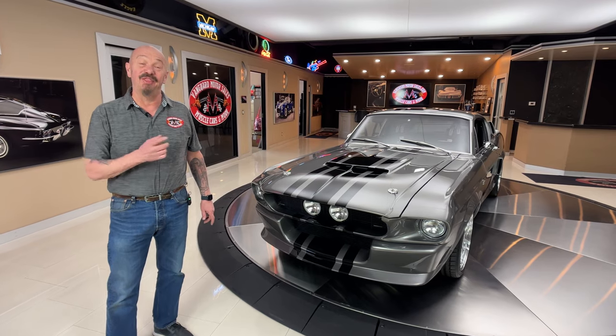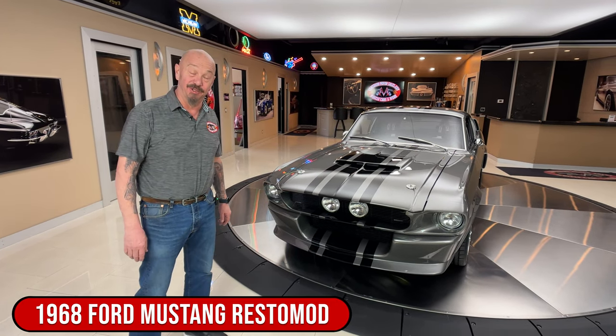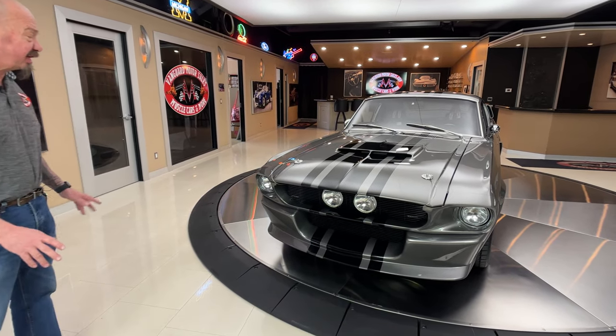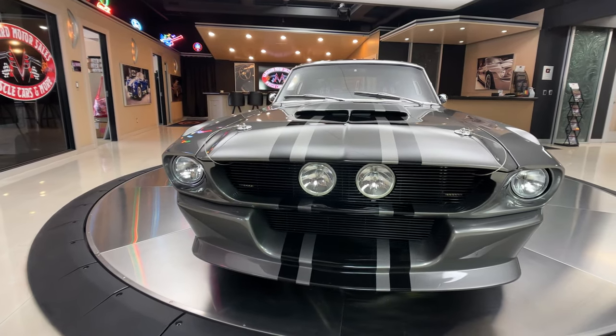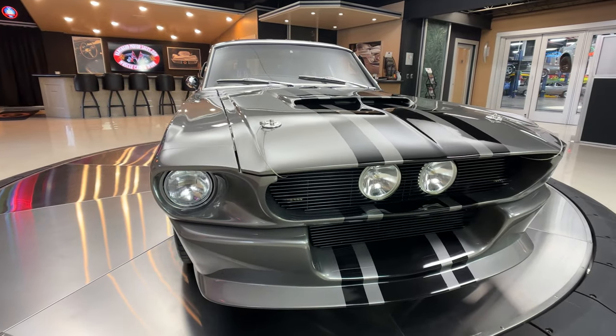I'm Greg, and that is one drop-dead gorgeous 1968 Mustang Restomod. There's a Coyote power plant underneath the hood. She's hooked up to a 5-speed. That is a Gen 3 Coyote, too. Those babies make a little over 460 horsepower, and she is running great, looking even better.